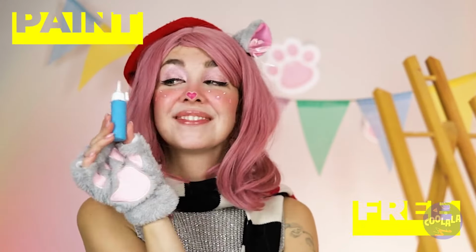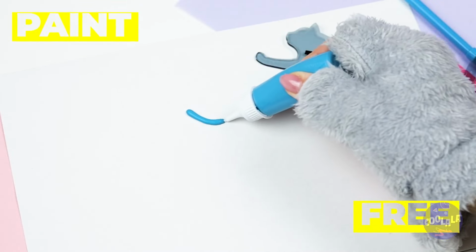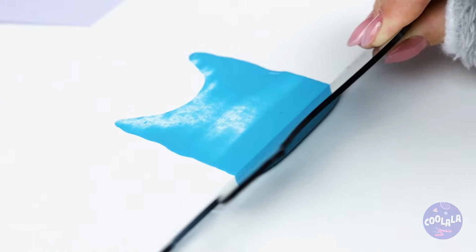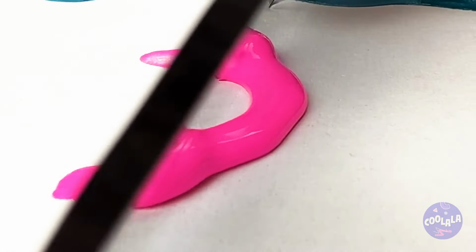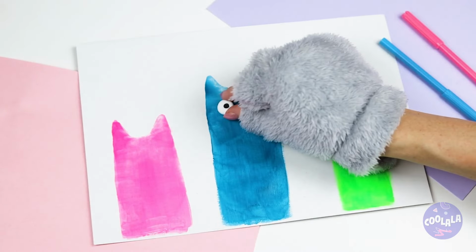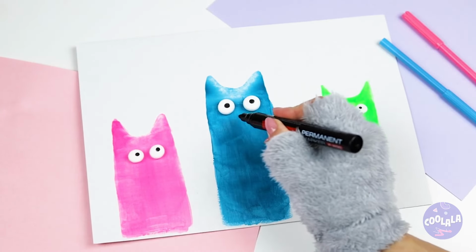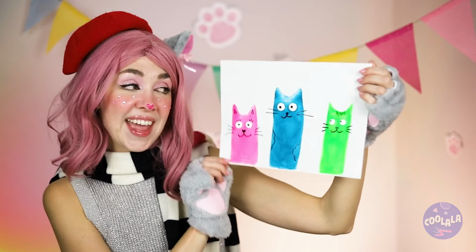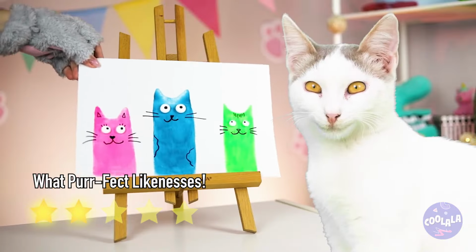Maybe you need a change in medium, like paint. With a kitty stencil to help. Three little kittens. Just need some eyes, whiskers, and maybe some mittens. And I think you've got a new fan.